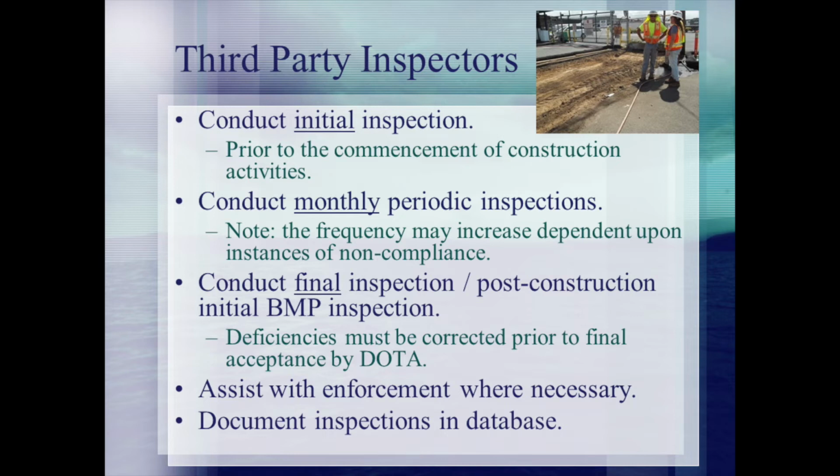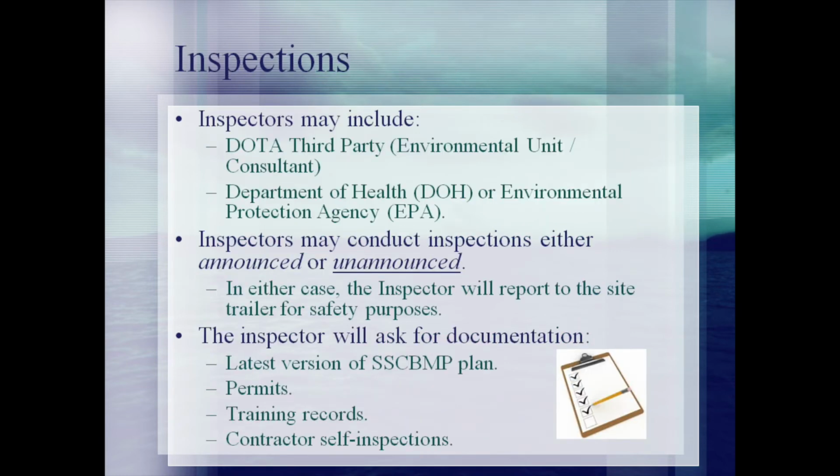All the inspections will be documented on the inspection form from SWMP Section C, Appendix D, and documented in the DOTA database. In addition to third-party inspectors, the project manager and contractors should be aware that regulators such as the Department of Health, or DOH, and the Environmental Protection Agency, or EPA, can conduct inspections of the site.